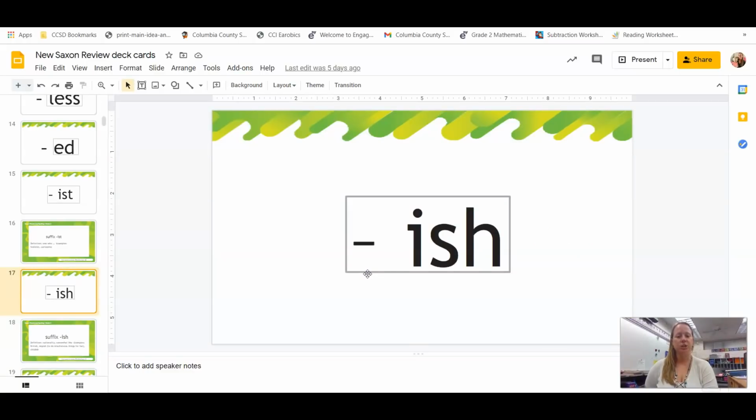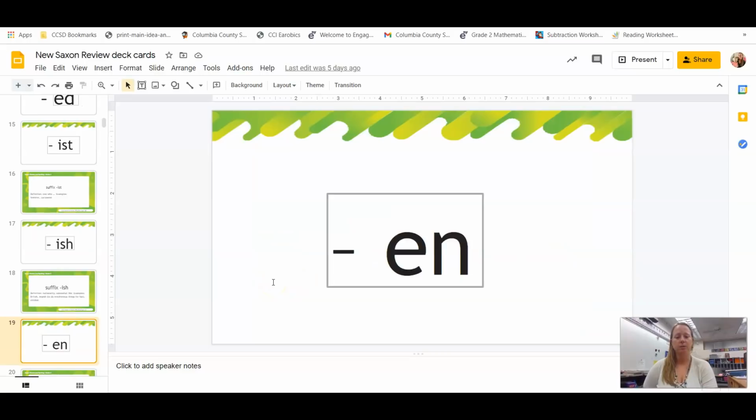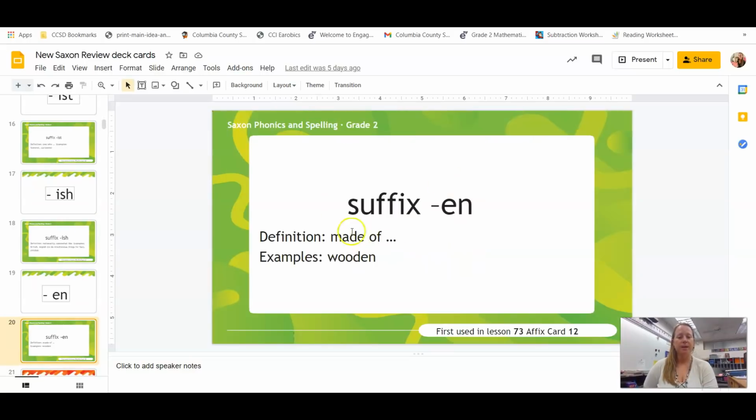Suffix ish means nationality or somewhat like. So if you're British, your nationality is from Britain, okay? Childish, you're acting like a child. Suffix en means made of. So if it's wooden, it's made of wood.